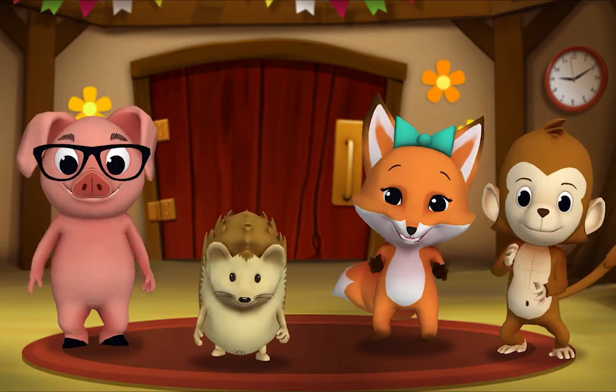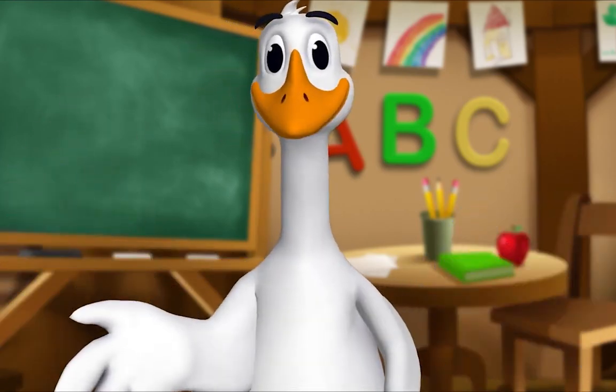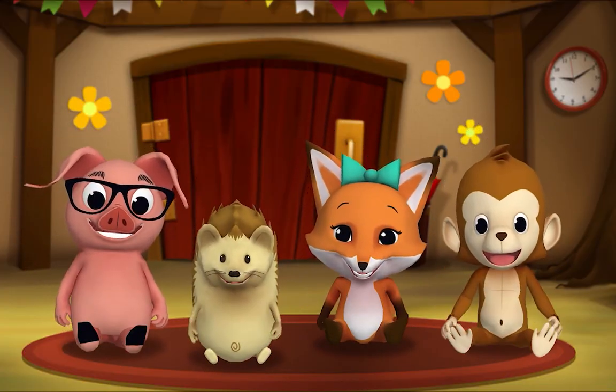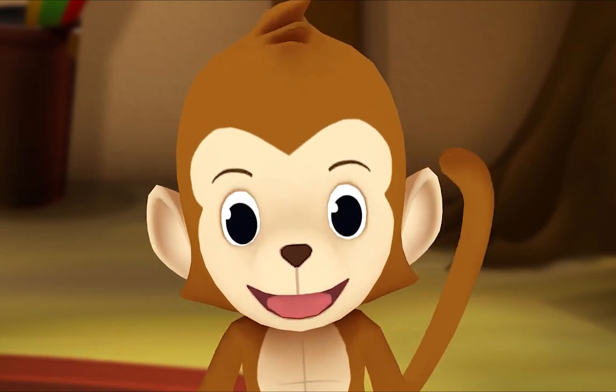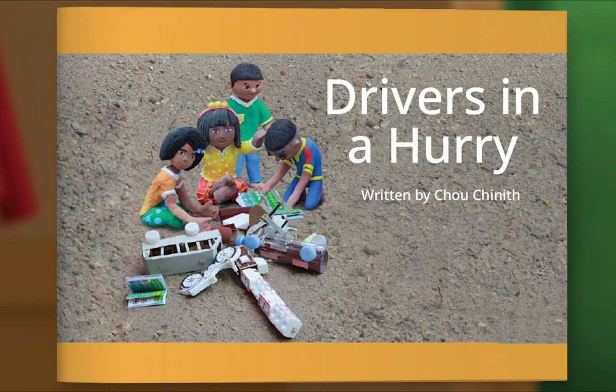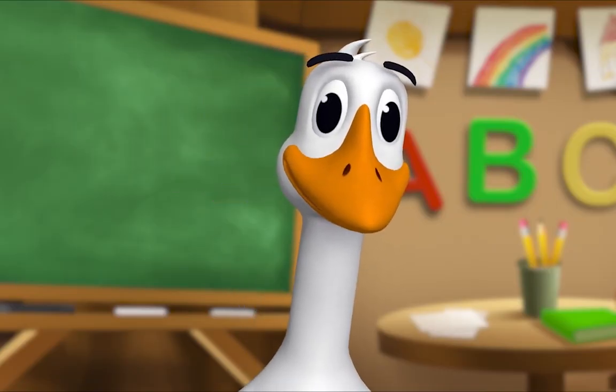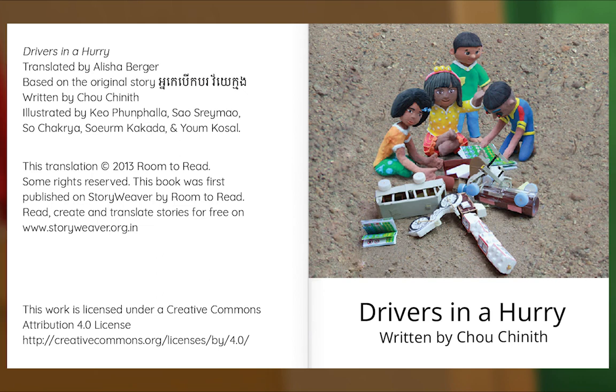It's story time! Gather round, everyone. What book are we reading? We're reading this one. It's called Drivers in a Hurry. This book is about different kinds of vehicles. Let's read it. Let's begin. Drivers in a Hurry, written by Chow Chinith, translated by Alicia Berger.